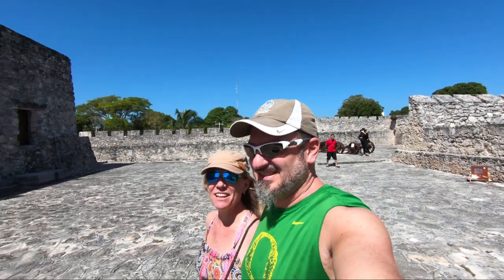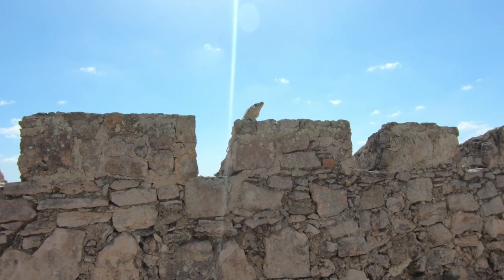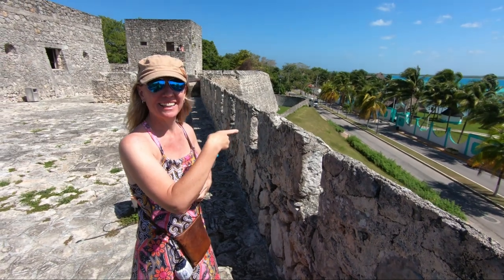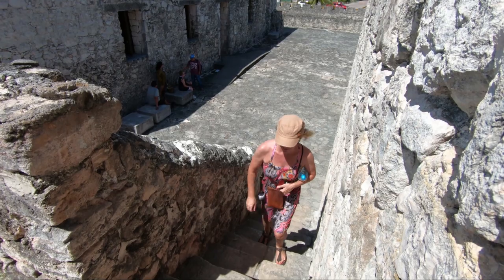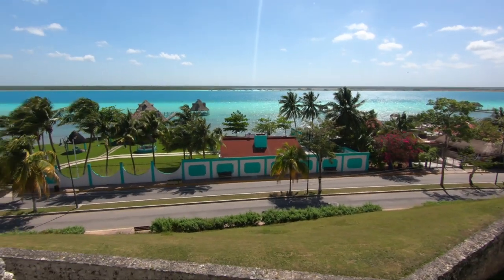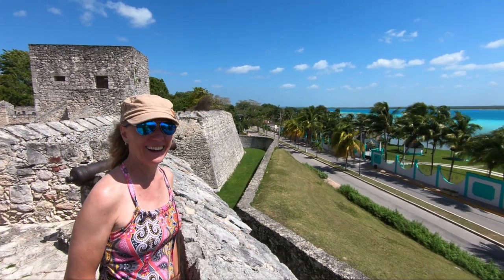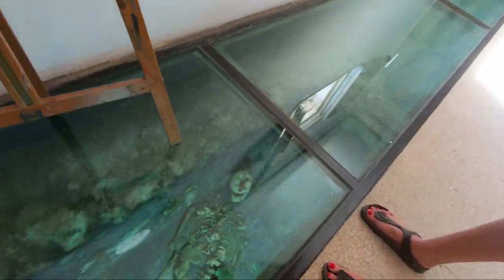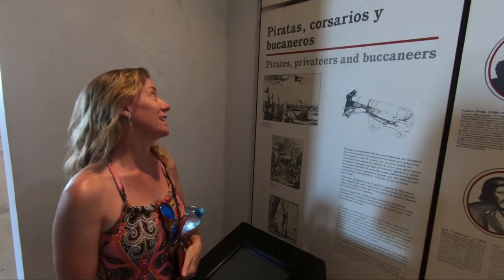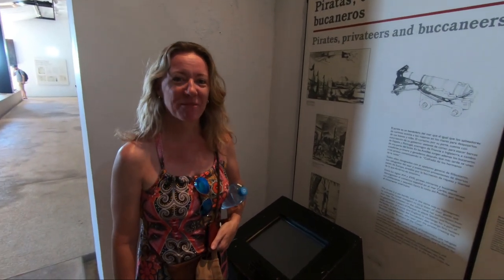Awesome Spanish fort. And my favorite, they have tons of iguanas. Iguanas everywhere. Tacos. Yum. And now I know the difference between a pirate, a privateer, and a buccaneer. What are those differences? I'm on camera, I can't remember my own name.